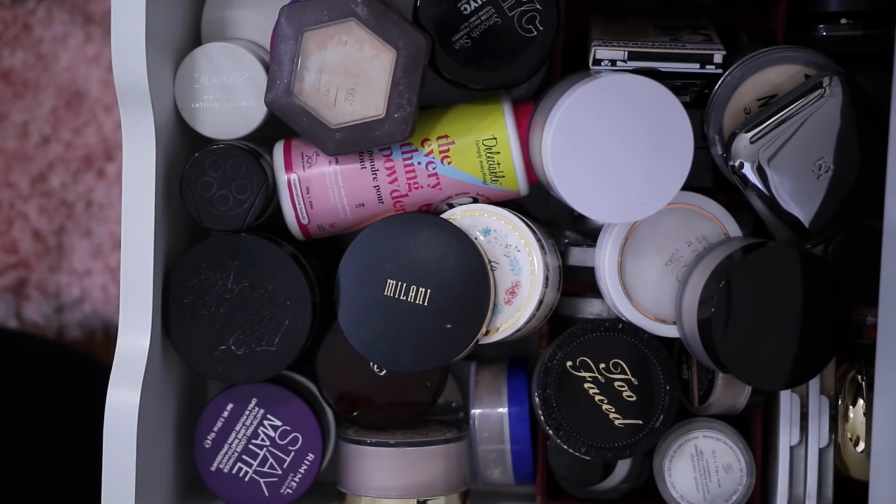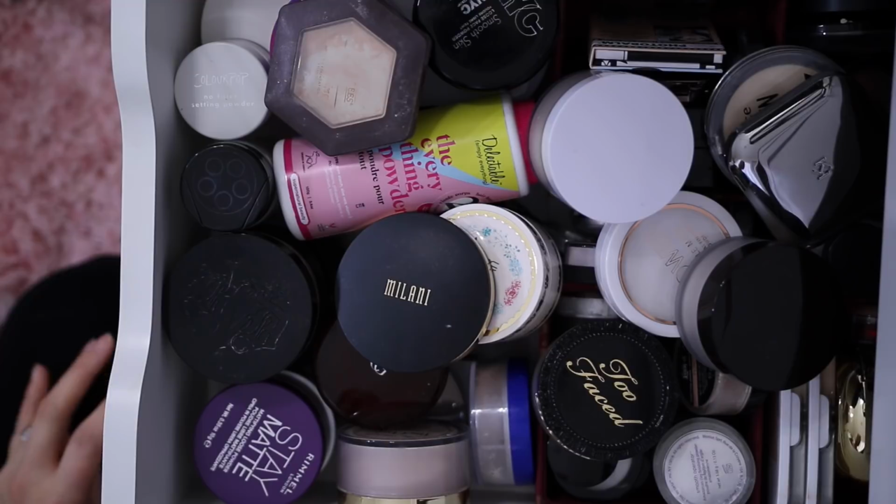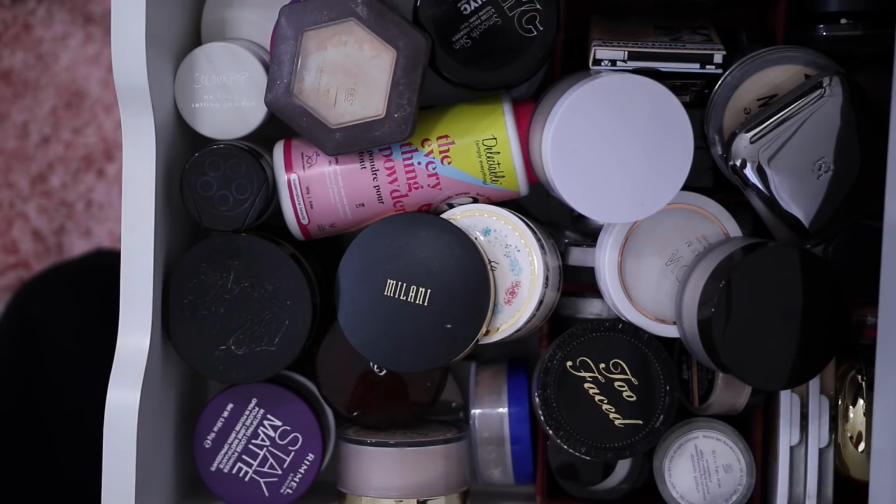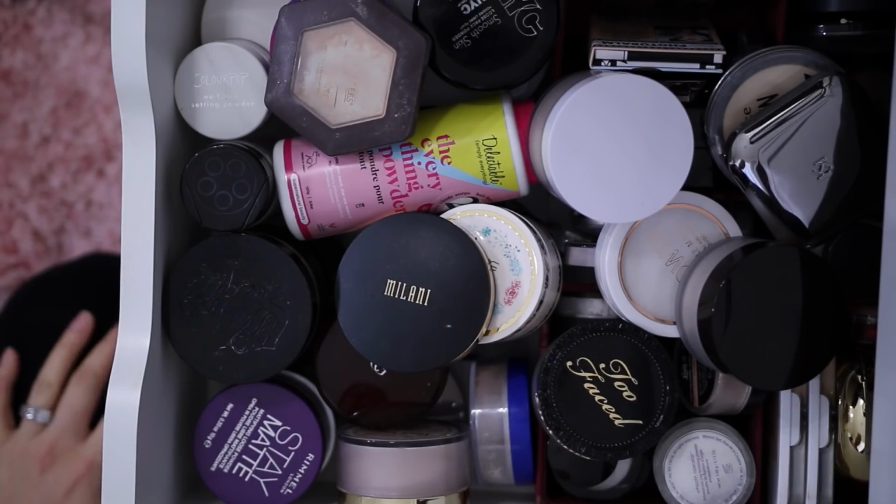So today I'm gonna be decluttering my powder drawer. As you can see, I have a gazillion powders and I really need to go through them and probably get rid of some. I don't know if I'm gonna get rid of a lot, to be honest with you. I really wanna use a lot of these, but I will never get through these in my lifetime. So some of them are pressed powders, some of them are like loose setting powders.